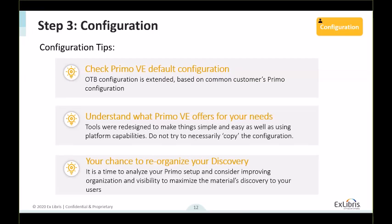The last tip we wanted to share with you at this stage is that during the process, you can analyze what you have in Primo and rethink what you want in your discovery. If you think changes should be made according to the new way students use a discovery system, this is your time to change things and reorganize your discovery. So when you start working on the configuration, don't copy it, but think if this is a good way for the new time, for the new way students use the system, and think what you would like to copy or configure in Primo VE.